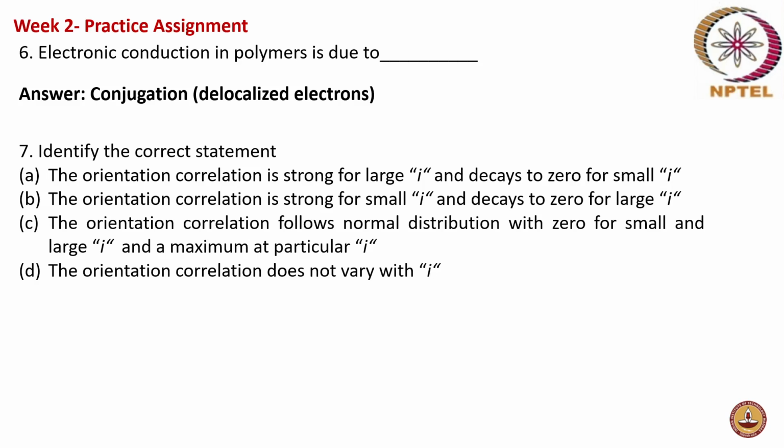Since the monomers are all connected, they can have any different type of orientation. There's a C-C bond connection. The first C-C bond is represented by 1 and there are so many C-C bonds, right? So if I know the first C-C bond orientation, can I find out the orientation of some nth C-C bond? And how can I correlate that orientation?